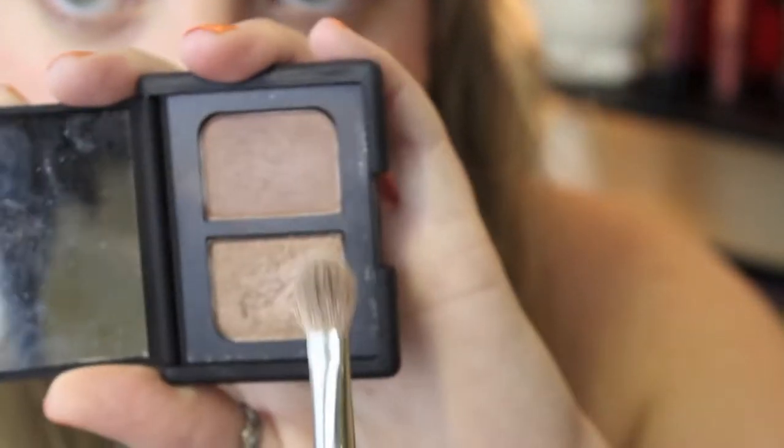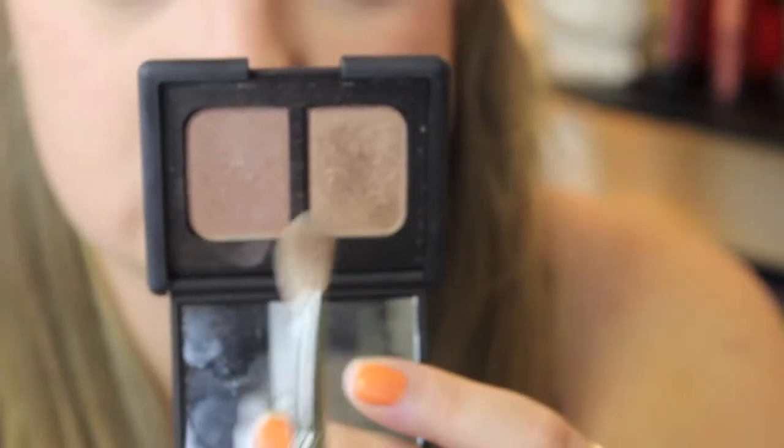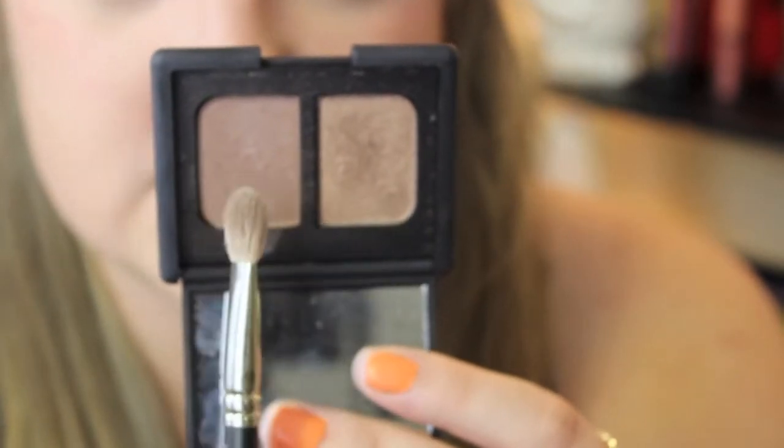The other side, I'm gonna take this side now, the muddier chocolate. Kind of looks like hot cocoa, actually. And I have dupes for these, kind of. This is a lot like Woodwinked, which is one of my favorite matte colors ever, and this is a lot like Mulch.